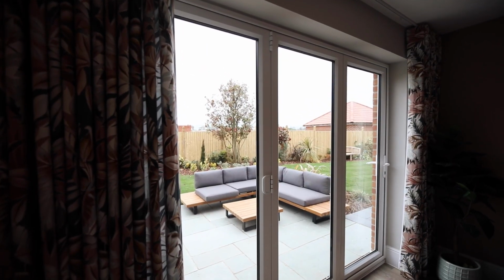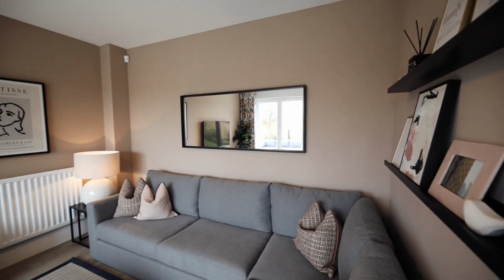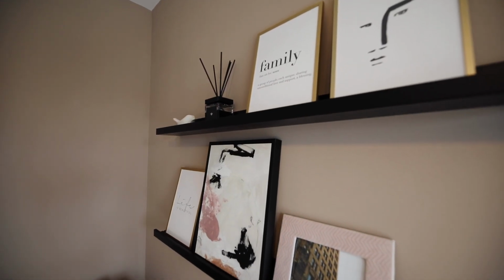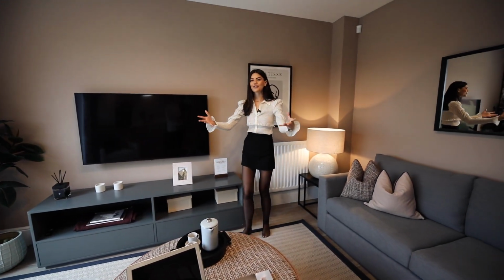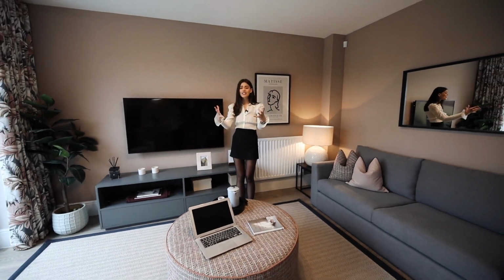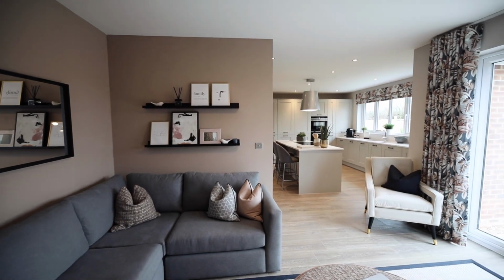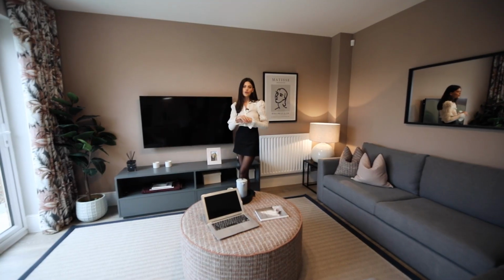There are bifold doors here out onto the garden. Obviously you've got your patio. This is just such a beautiful space. I mean, one of my favorite views of this space is from this corner because you can just see the kitchen, you've got all of this in front of you. It truly is beautiful, and for me this is definitely a dream property.